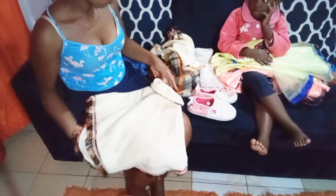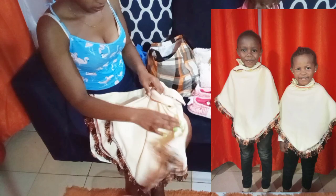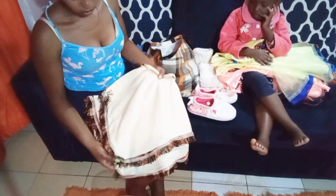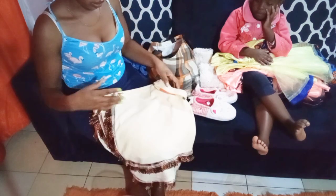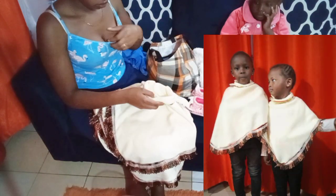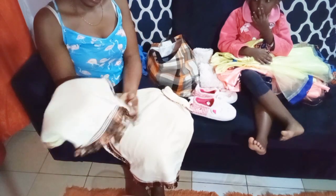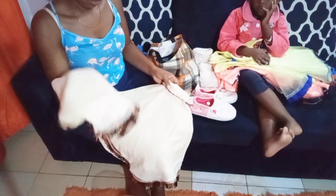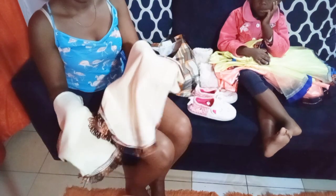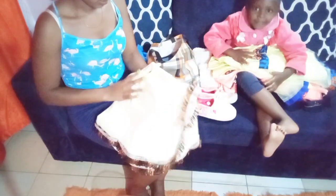And these two coins, I don't know how to call them, but I liked them because they are very warm during cold seasons. You can wear them with trousers and also with dresses. And this one I got at 200. And this one for my big girl, I got it with 250.